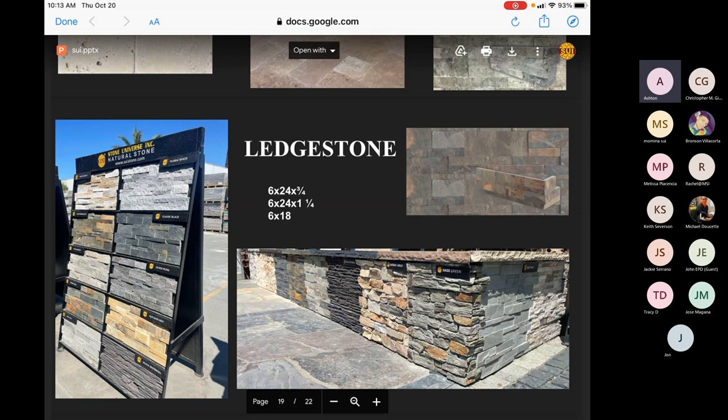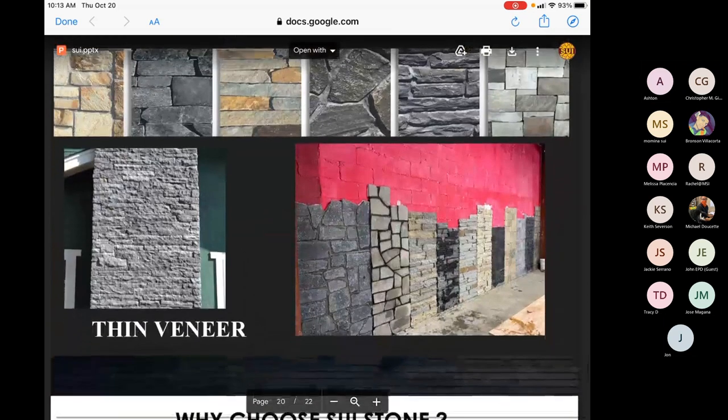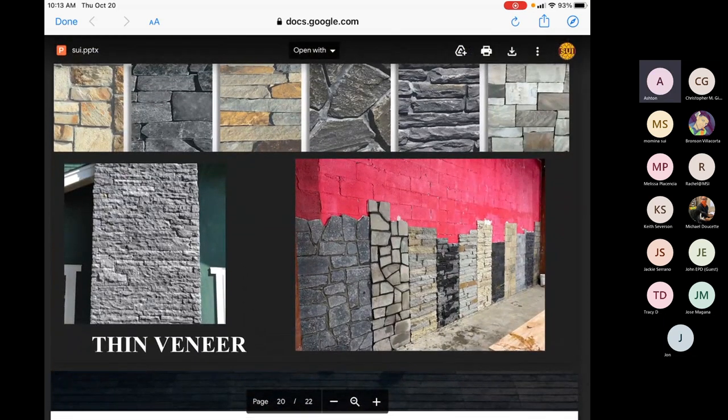You get bigger pieces of stone on there versus when you have a panel that's glued together on a mesh, you get smaller pieces of stone. Alrighty. Now our thin veneer. One difference between thin veneer and ledger panels: ledger panels always come in the Z panel form, 6 by 24, and our thin veneers are all loose pieces of stone. As you guys see in the pictures of the installs, all the pieces of stone are loose. These come 200 square feet in a pallet for the flats and 80 linear feet for the corners. But these are all loose pieces versus the panels, which are 6 by 24.